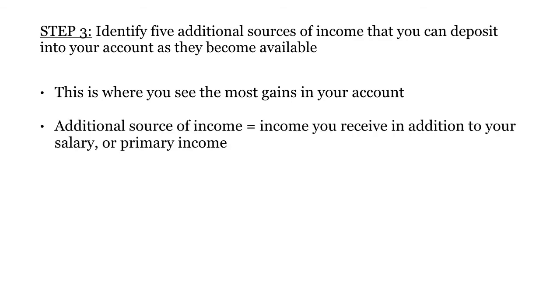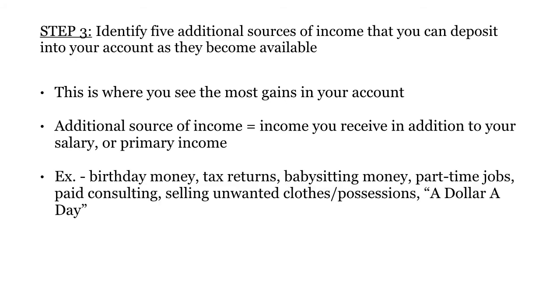Let me tell you what an additional source of income is. An additional source of income is income you receive in addition to your salary or primary income. And some examples are birthday money, maybe holiday cash, tax returns. Tax returns are huge, and you bet if I get a check from Uncle Sam, I'm gonna splurge on travel. But you can also do babysitting money. Maybe you teach music lessons a couple times a week, part-time jobs, paid consulting work. Selling unwanted clothes and possessions is a good one.